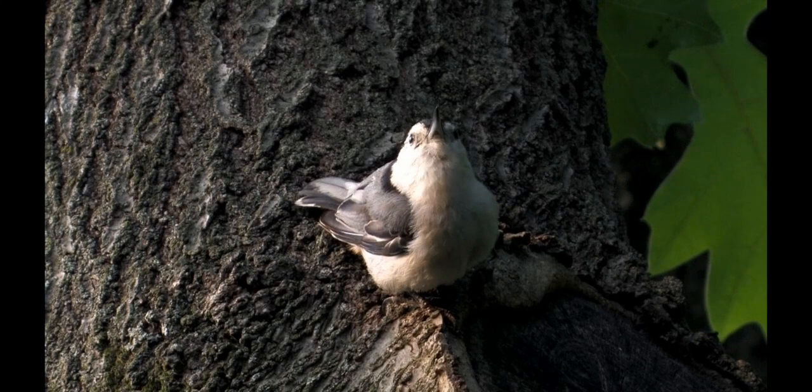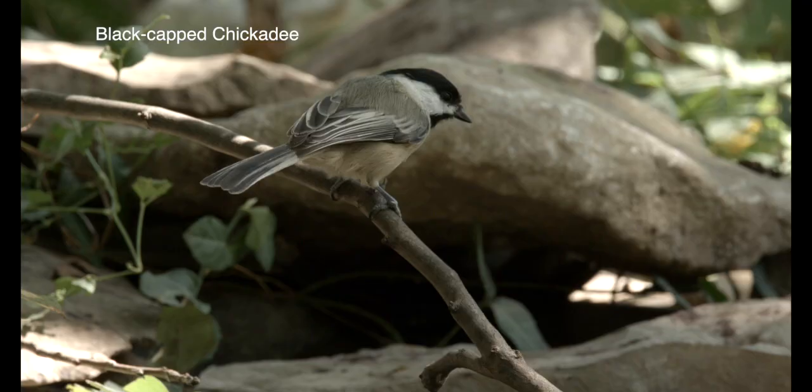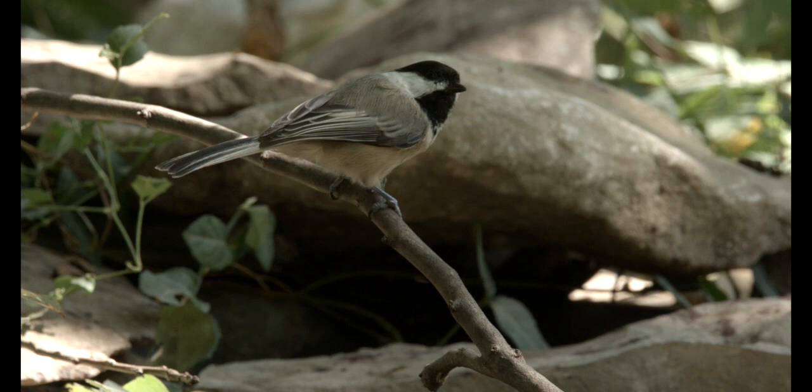My favorite abundant seed eater is the black-capped chickadee. In winter, they are joined by a few Carolina chickadees and hybrids, because the Missouri River marks a contact zone, the blackcaps north and Carolina south.